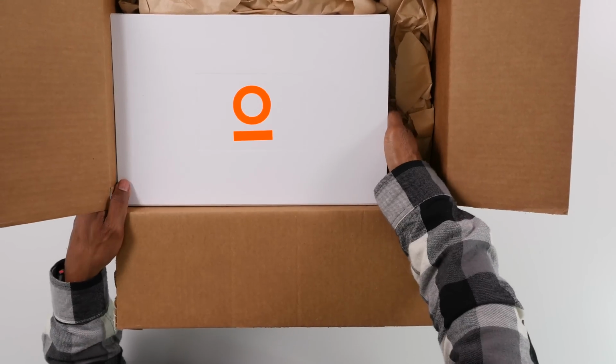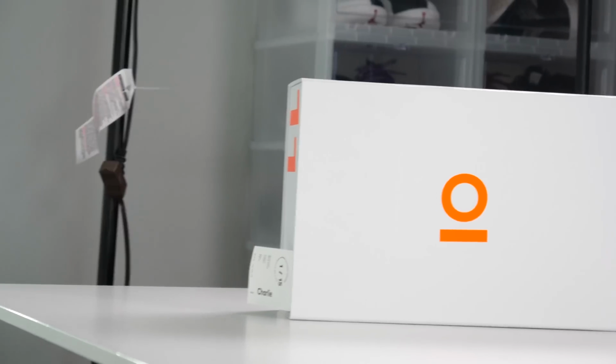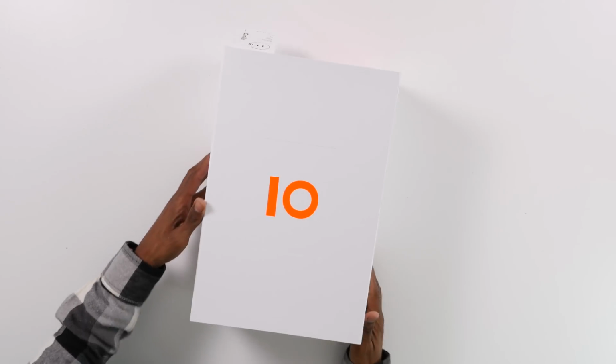Get these out of the box. So the shoe that I picked is called the Charlie. So the Charlie is based on the basic cap-toed basketball shoe, and the box that they give it in is a really cool box.